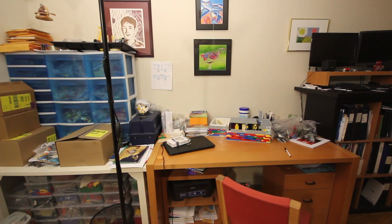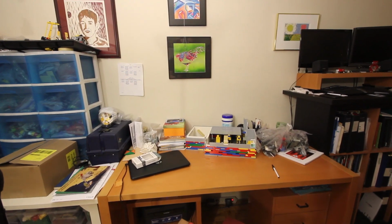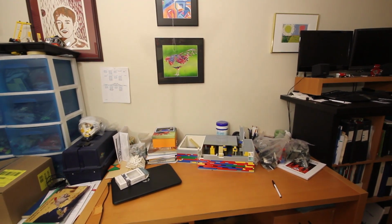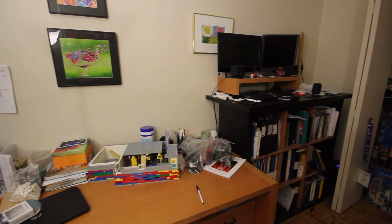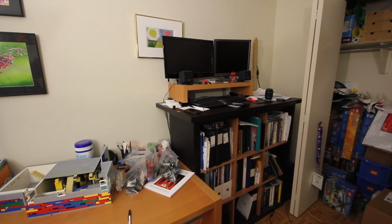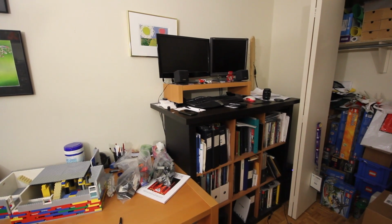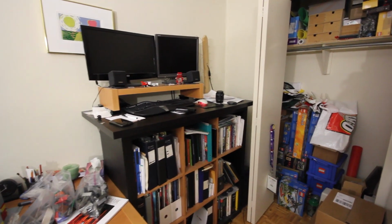This is Crystal's main office table, which also doubles as a build table sometimes, like right now. She's actually working on a model of our new house. And this is my quote-unquote desk. It's actually just a bookshelf with a tabletop on it so that I can use it as a stand-up desk, which I actually like a lot better than sitting around all day.